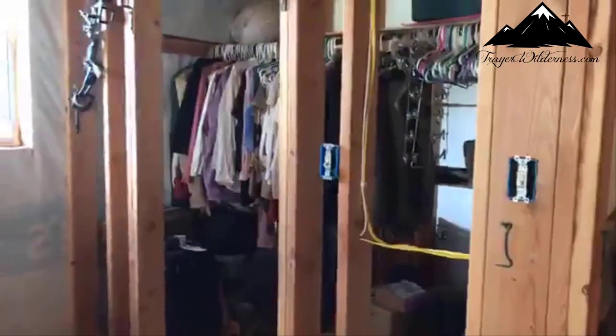And then we have the bedroom. And again, this is unfinished, but nice size closet. And you guys saw some of this too. I mean, there was just bombs everywhere because we were shoving stuff everywhere to get things out of the way of the construction.